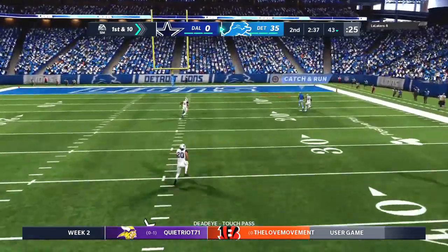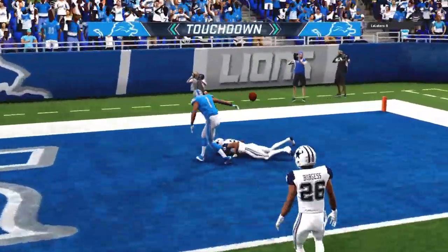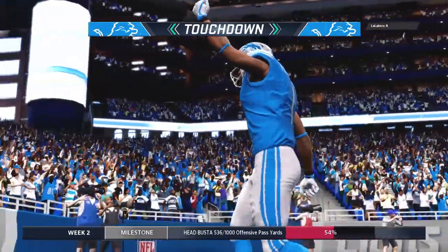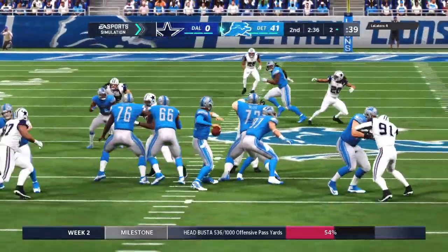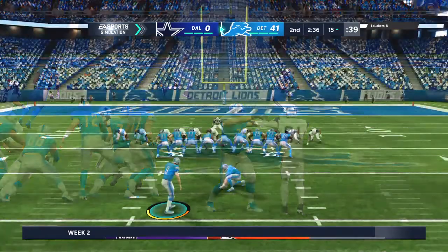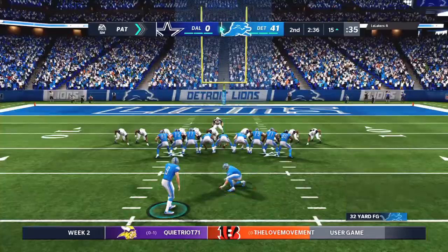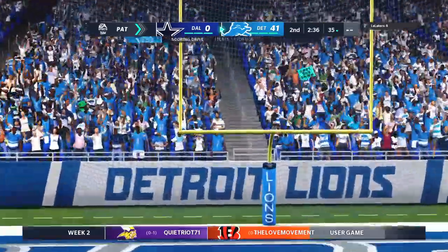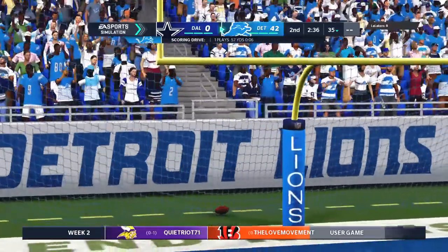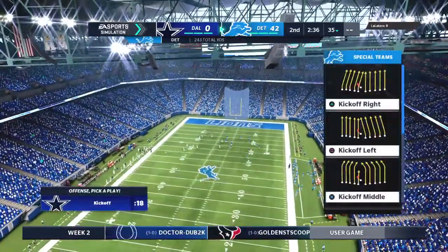He's going to try and go deep again. This is caught, and he takes this one in for a Lions touchdown. A big play there. On his way to a monster game, 3 first-half touchdowns. And the Lions have got it on cruise control. And the rout is on here in this first half. Makes the score Lions 42, Cowboys nothing.